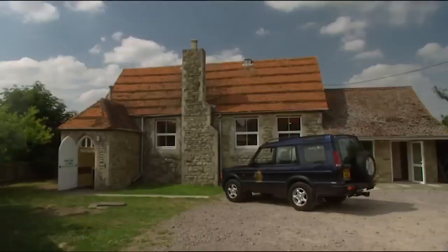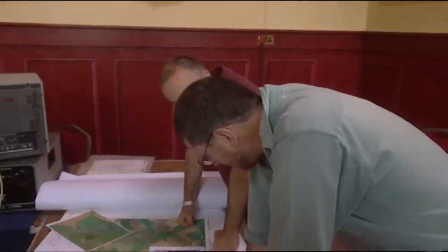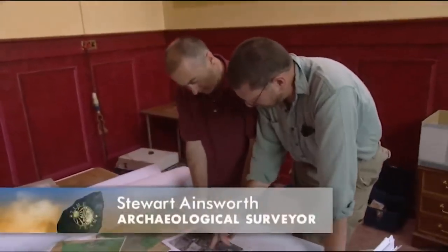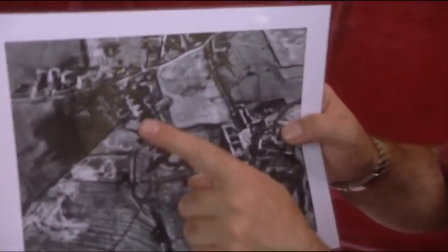This is our incident room, which is the local village hall. And here's Stuart beavering away. What are you coming up with? Well, it's air photographs which show a big complex of earthworks around the castle. See the castle there? We carved it onto the trees. Just here? That's it there.